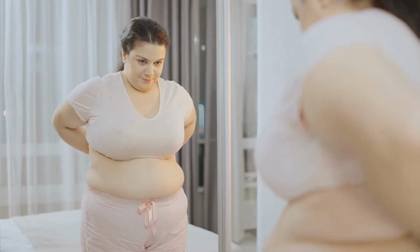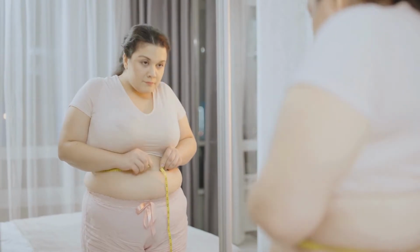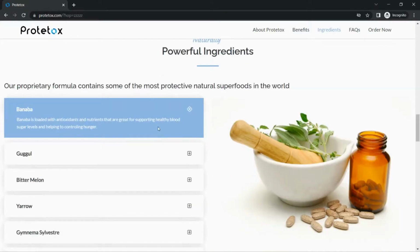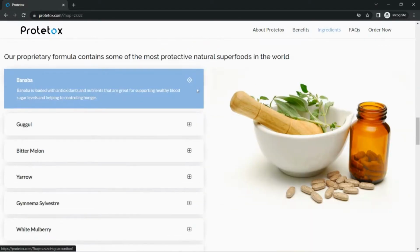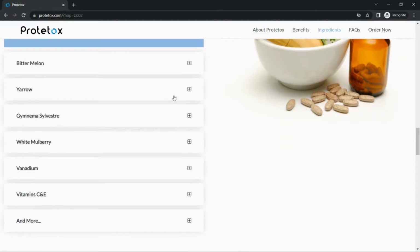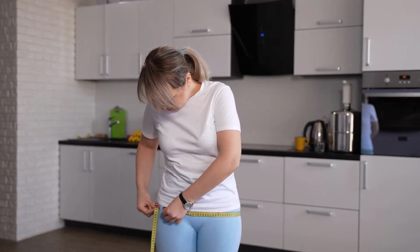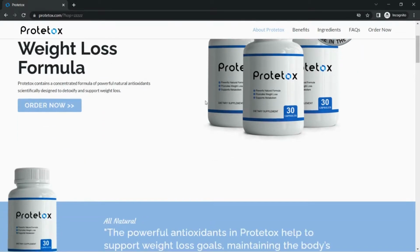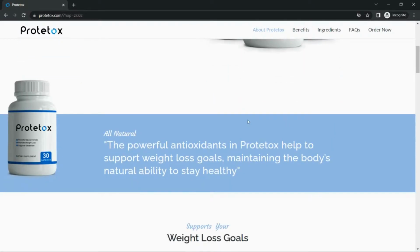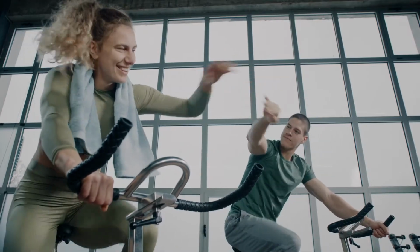A weight loss supplement called Protetox helps the body detoxify while promoting thermogenesis and fat oxidation. It is marketed as a natural fat-burning supplement with safe ingredients by the manufacturer. Each Protetox meal contains ingredients that have undergone clinical research to promote thermogenesis, stimulate fat metabolism, and facilitate weight loss. The ingredients also work to decrease appetite and encourage people to develop healthy eating habits. It has several powerful compounds that can aid both men and women in their efforts to lose weight.